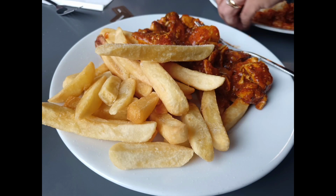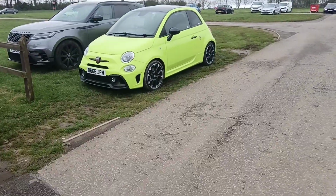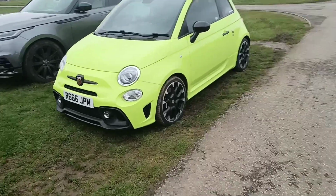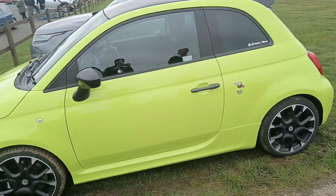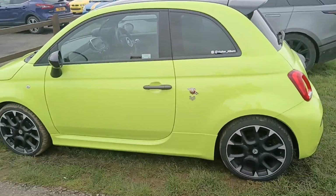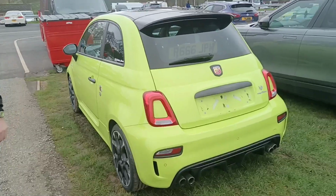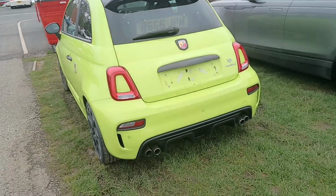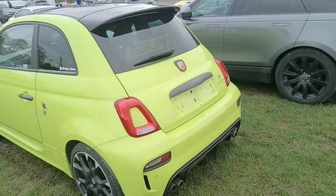It's now lunchtime and I had to go for the curry and chips once again. Bosh. I like that colour. So walking back to the car, we found this in the spectator car park, an Adrenaline Green 595 Competizione. Oh man, if this isn't the spec, then I do not know what is. Got the plate in the back seat there, very strange. Maybe it's going out on track, who knows? But either way, this thing is super, super nice.